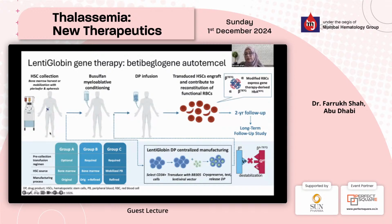It starts off with a hematopoietic stem cell collection. The cells are then sent off to a laboratory for modification. And then once the modification is appropriately managed, patients receive busulfan myeloablative conditioning, infusion of the modified stem cells, and then you wait for engraftment. In the Beticel study, lentiglobin virus was used and cells were transfected and they produced a hemoglobin, which is T87QA. And this is a hemoglobin A, and this is actually measurable on HPLC.